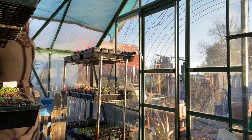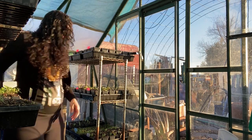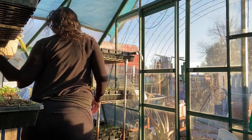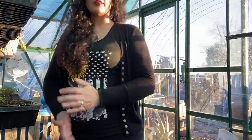Be right back. Let me pop this bad boy up here in a tray. I already pre-filled them with water, because I filled my big blue tank already, and my little 55 gallon barrel. And so I filled up a couple trays.